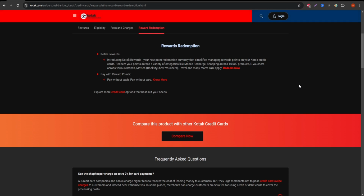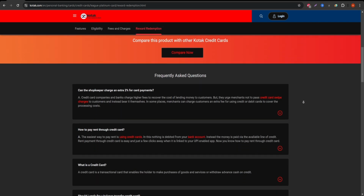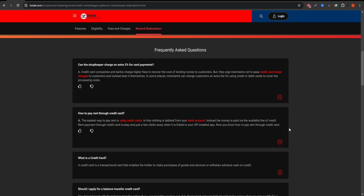In summary, the Kotak League Platinum Credit Card can be a great option if you prioritize dining, entertainment, and travel perks. It might not be the best fit for those looking for more diverse reward categories or no-cost EMI options.